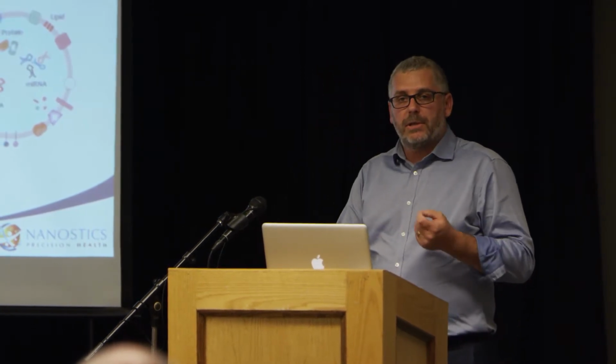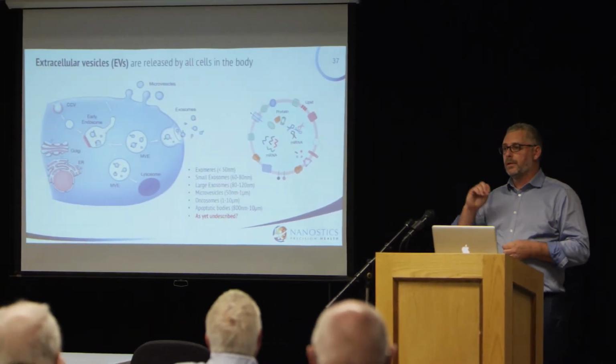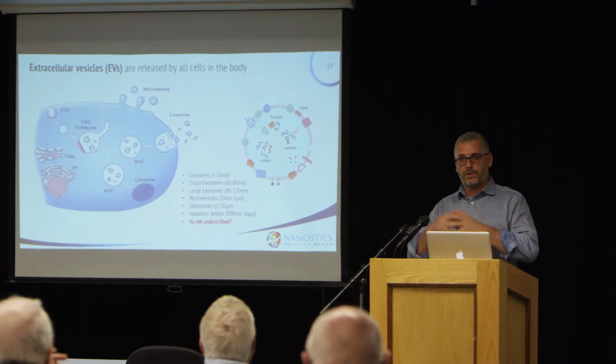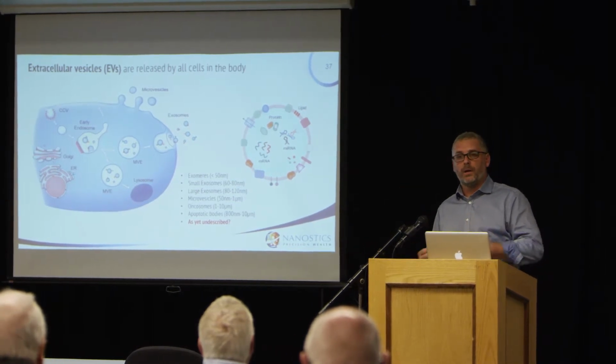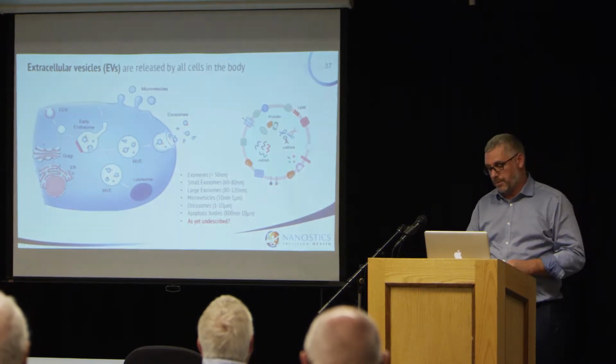So what are these little bits? We call them extracellular vesicles. And they're literally just little bits of the cell. They could come from the tumor cells that have exploded into your bloodstream. Sometimes the tumor cells spit them out normally, but that's what we're trying to measure.